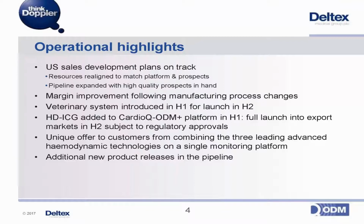We had 2 new products in the first half. The first one is really a parallel thing, a veterinary system, which is broadly the same as the human one, but with slightly different algorithms and a slightly different probe. We introduced that in the first half. We're actually launching it this week at a big veterinary anesthesia conference in Nashville, Tennessee. And the feedback's been very positive so far.